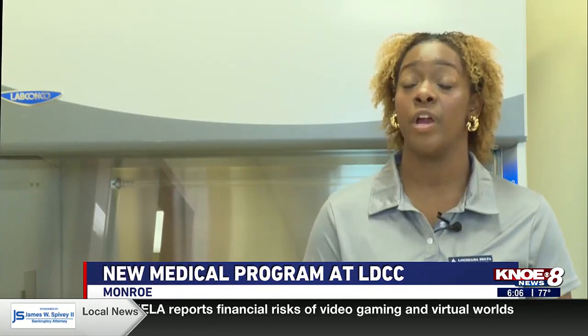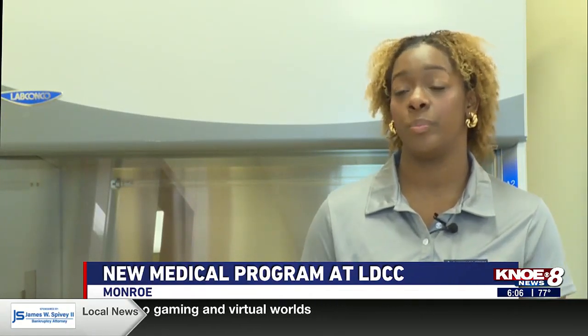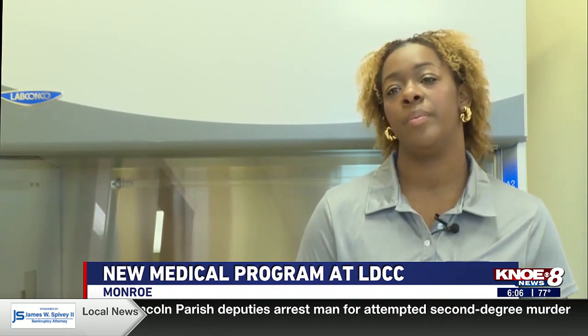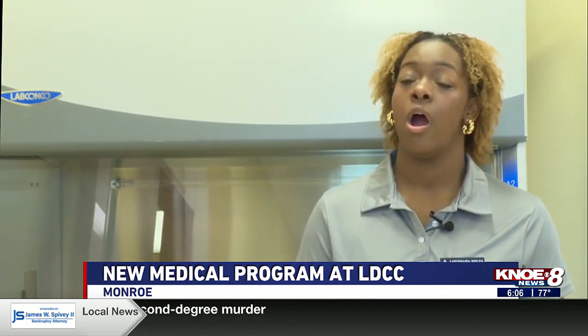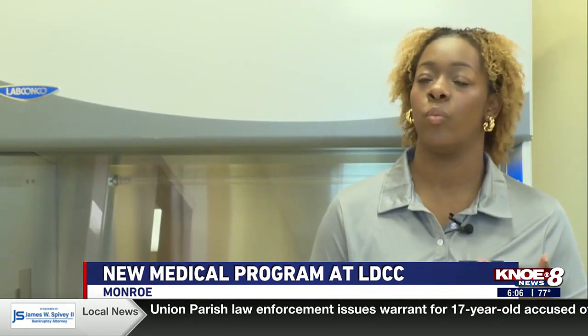In their very first semester, they'll be training to be, we have 3 exit points in the program. So they'll be able to be phlebotomists within their first semester. Within their second semester, they'll be able to be medical lab assistants, and after their final semester, they'll be able to have the designation of an MLT, or medical lab technician. They'll be responsible for learning the day-to-day of what it's going to be like in a laboratory environment.